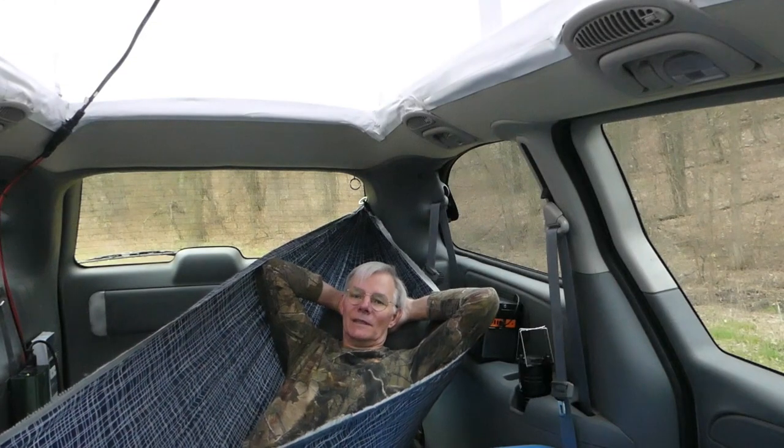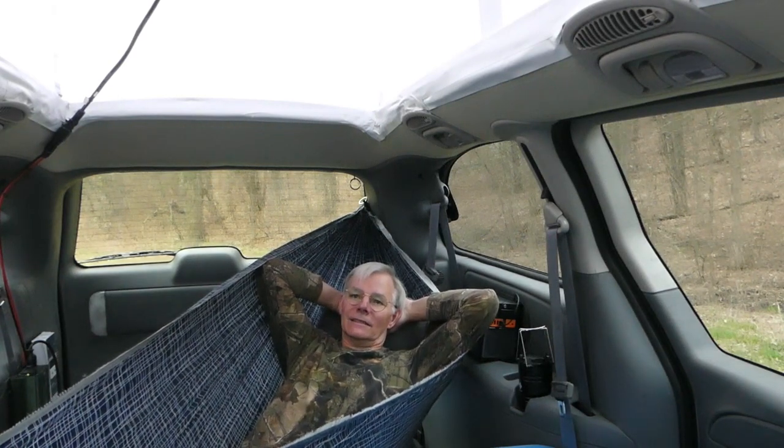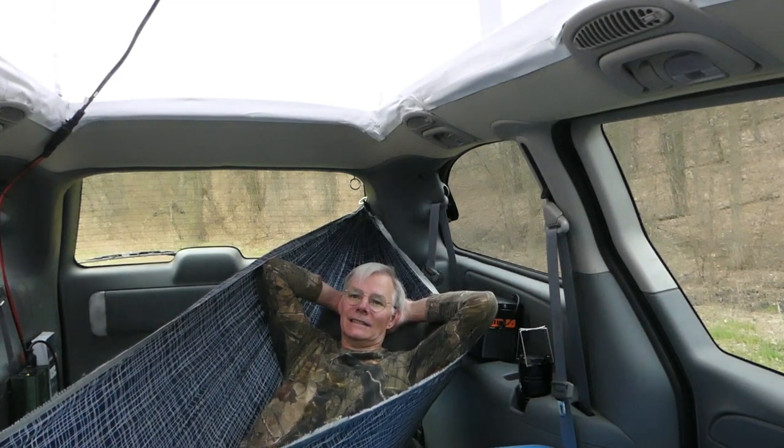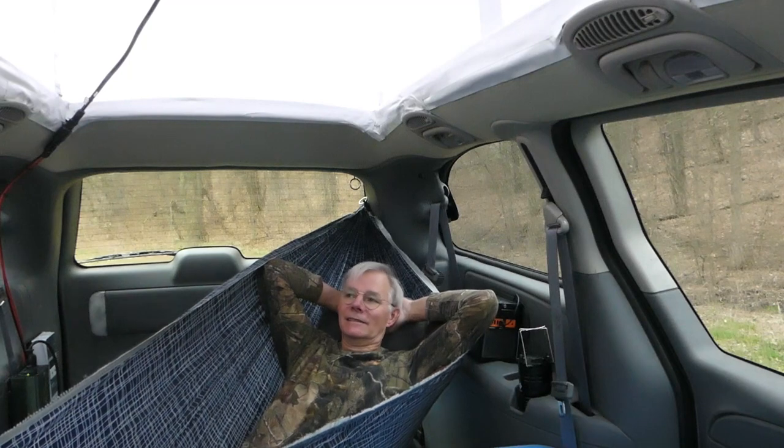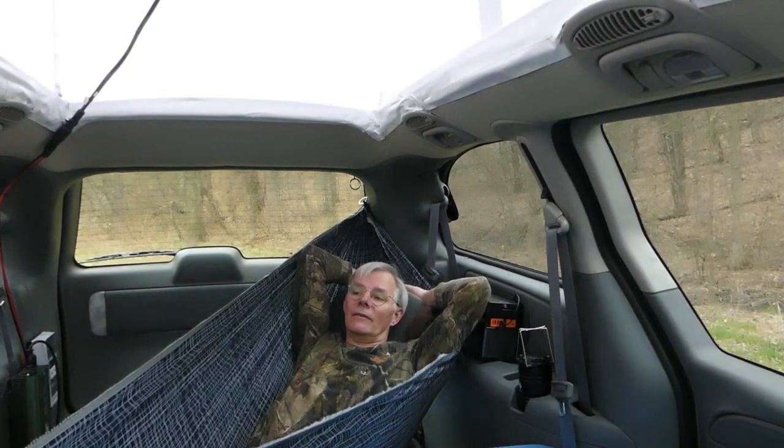Now we're in the bedroom, all set up for nighttime mode. Can't wait to sleep in here again tonight. Last night, sleeping in a tent on the hard ground, no fun for an older guy. Hammock camping is the way to go. This makes this little minivan into a versatile, roomy place.